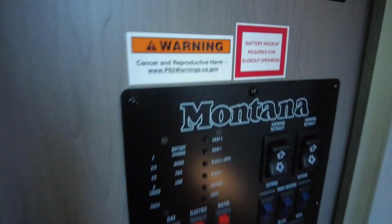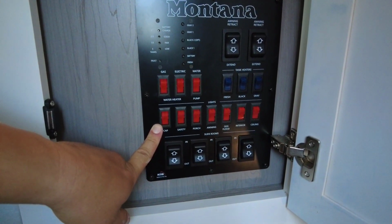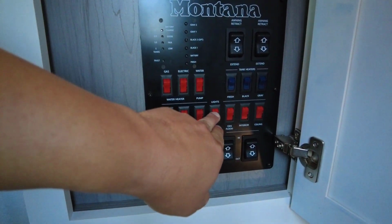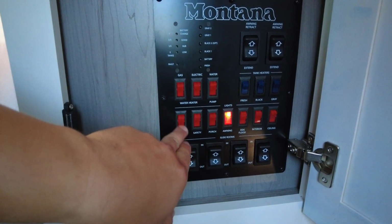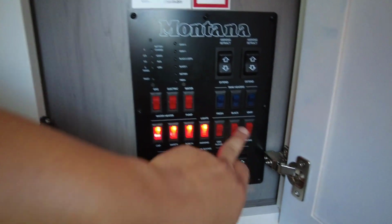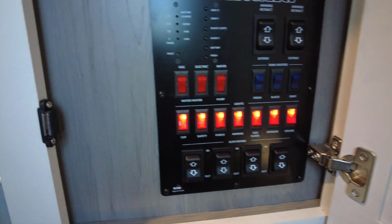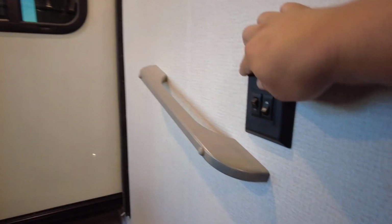Coming over here first, this is your control center. We want to find all of our lighting. So we've got lights right here, awning lights, porch cap, safety, porch, interior, ceiling, and outdoor flood. Very cool. Most of our lighting is on right now. You'll also see you have additional manual lighting throughout, and you've got backlighting as well.